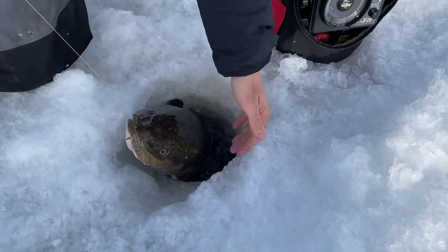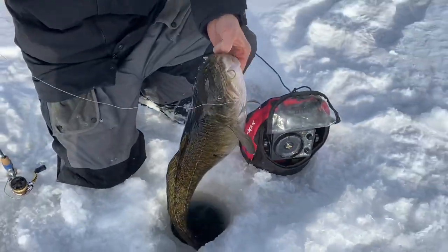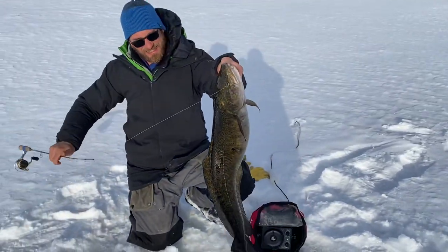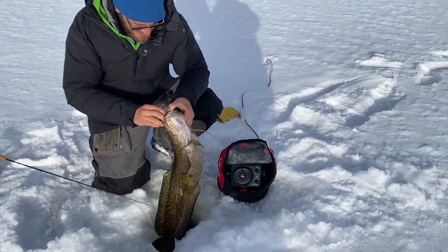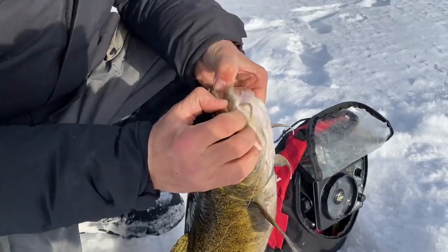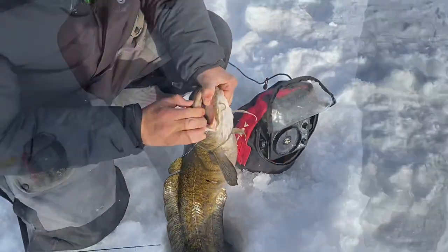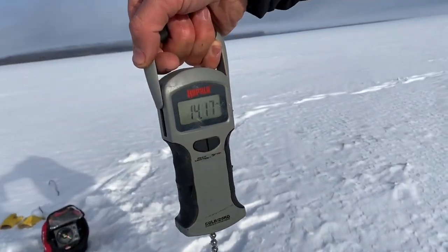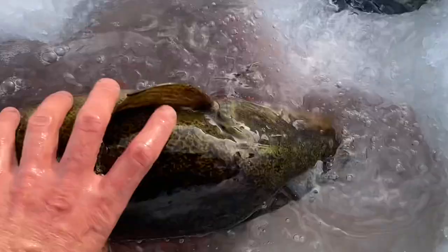That's a 12, maybe bigger. Just a tank. He gulped it down. Hey, look at that fish. I can't even open his jaws. We're going to get the pliers out and get a measurement on this fish. Wow, first fish of the trip, 14.2 pounds. 14.2 pound burbot, first one.